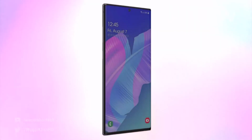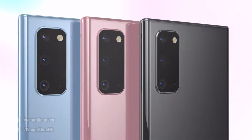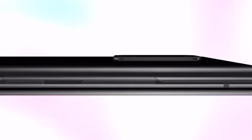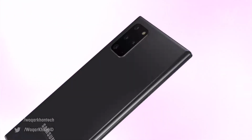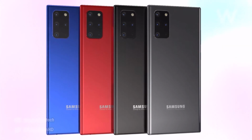It will also come with the Exynos 990 processor in the international model, and if you live in China and USA, you will get a Snapdragon 865 Plus processor. There is also some news that it will come in a plastic back instead of the glass back we have seen in the Samsung Galaxy Note 20 Ultra and Samsung Galaxy Note 10. That means the flagship phone from Samsung is going to have a plastic back.